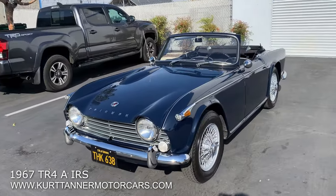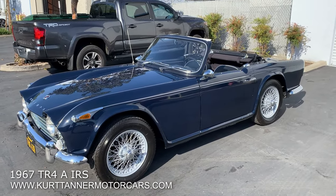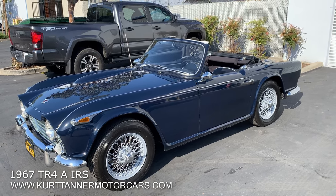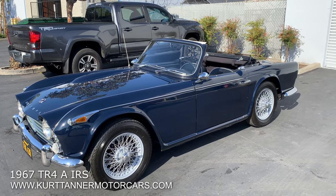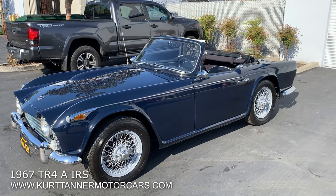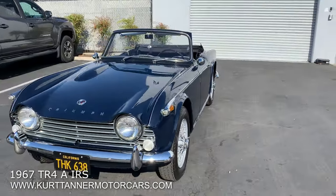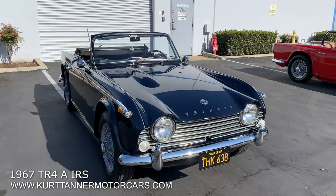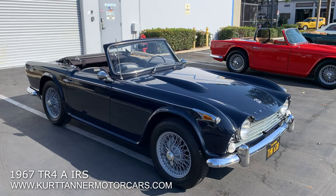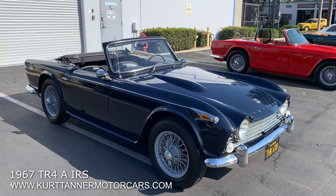California TR4A IRS convertible, finished in royal blue, black interior, black leather seats, black top, tonneau cover, four-speed with overdrive fitted, 60-spoke painted wire wheels, and there you have it. Excellent, turnkey, ready to go, TR4A, very desirable model, TR4A IRS in fantastic color scheme. And you can find it on our website, www.kurttannermotorcars.com.